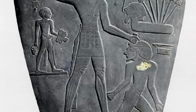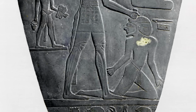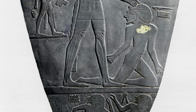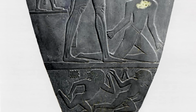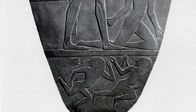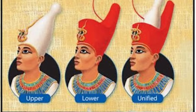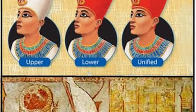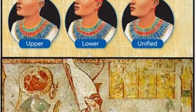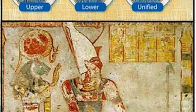This unification under one ruler paved the way for the emergence of a unified Egyptian identity and the establishment of the dynastic rule that would characterize ancient Egypt. The merging of the two lands brought about a new era of prosperity and cultural development. Narmer's legacy is not only political, it is also artistic. His reign marked the beginning of a flourishing period for Egyptian art and culture.